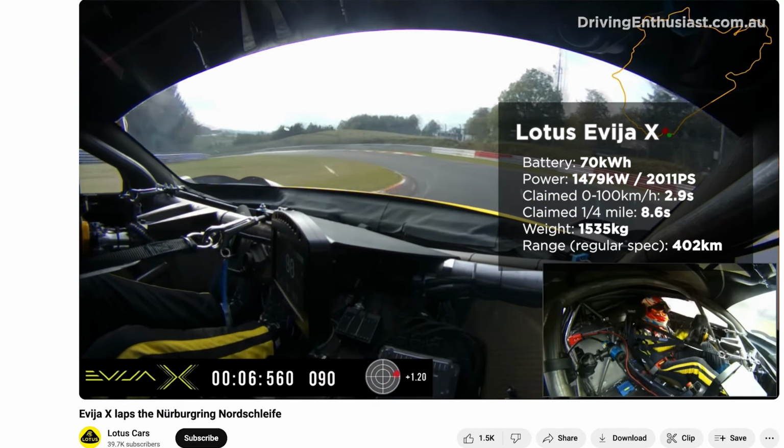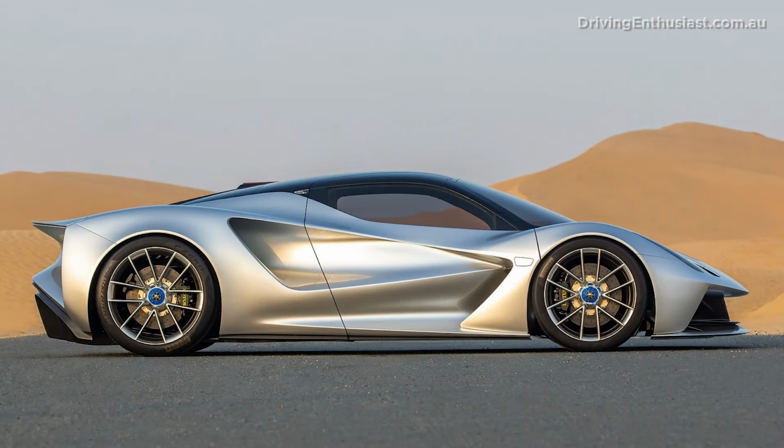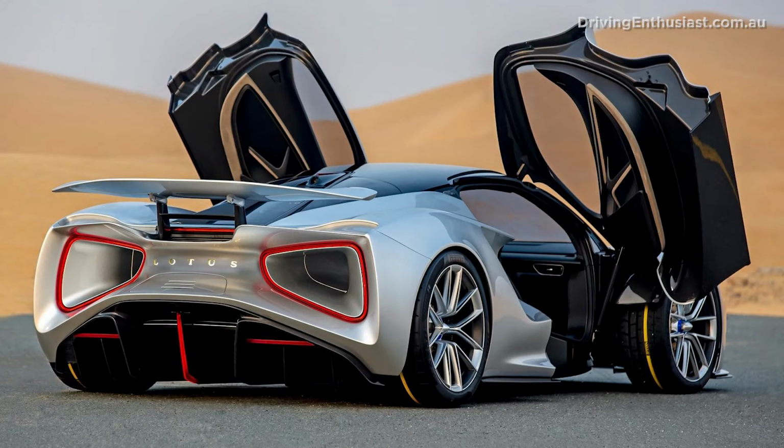In number 8 spot, we've got the Lotus Evija X. So this is a kind of special edition track-focused model based on the Evija fully electric Lotus with a 70 kilowatt hour battery and output up to 2011 horsepower. It features a mostly carbon fiber tub as well, so it should be very light. I can't seem to find the weight figures. But the 0 to 100 time is 2.9 seconds, which is not that quick considering the amount of power and lightness that this thing has, but it does offer a top speed of 344 kilometers an hour. It's also lapped the Nürburgring in a record 6 minutes 24 seconds.